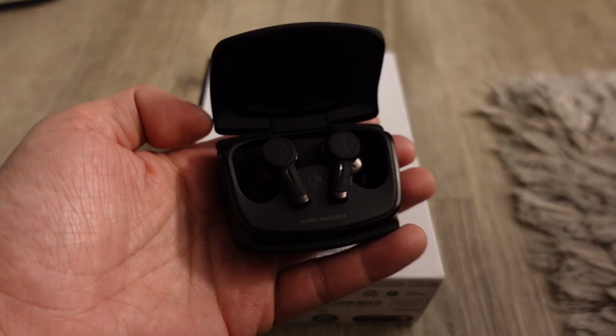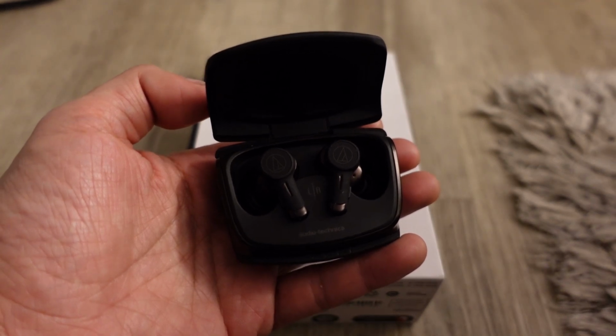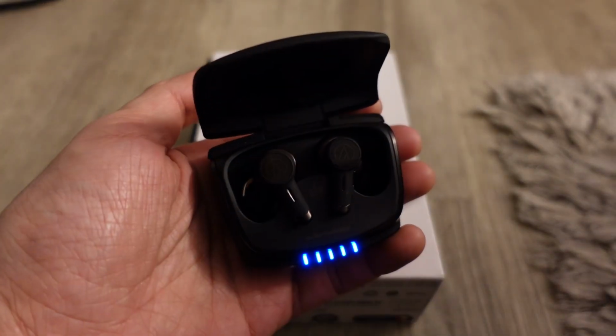But yeah, pretty good earphones overall. I don't have too many complaints about it. Yeah, it would be better if the case was smaller and had better noise cancellation. But yeah, really not too much to complain about with these.